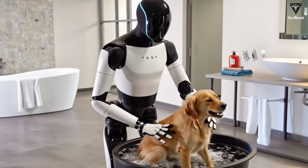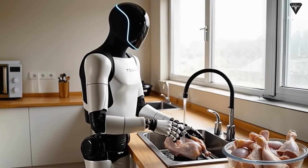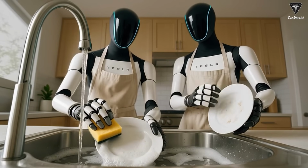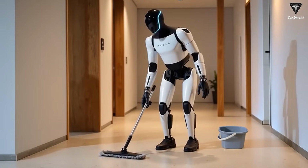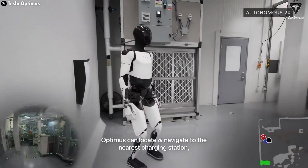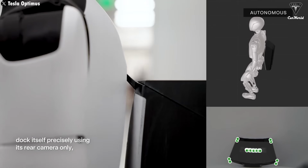A robot wouldn't be useful if it wasn't smart enough to know that its hands were dirty, so it wouldn't be too difficult for it to clean its hands before doing the next task. You can also order it to wash its hands, right? What do you think about a robot that can handle multiple tasks continuously for 8 to 10 hours? And you don't even have to worry about charging it, because it can recharge itself. Sounds crazy, right? But that's exactly what the Tesla bot offers.